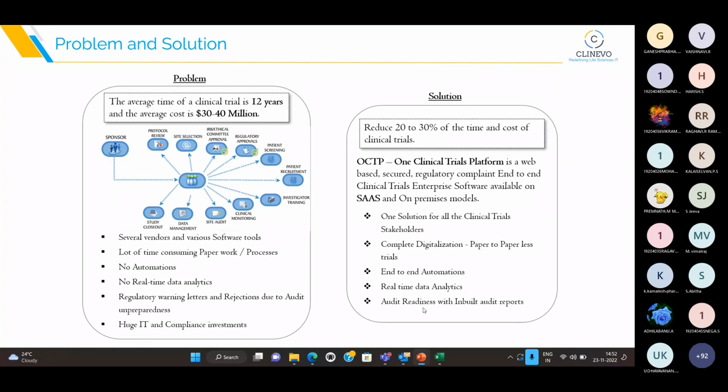So suppose some site is not performing, or some site is making a lot of mistakes, if you identify it upfront, that is going to save a lot of time. This 12-year time can be brought down. So if we bring down this 12 years to 9 years, that is definitely good. Generally, it is going to cost 30 to 40 million, around 200 crore, for a drug to come to the market; the companies have to spend that.